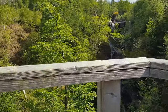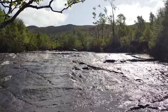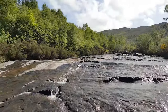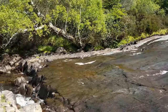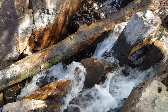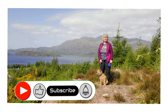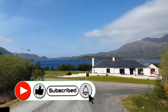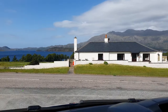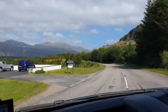Unfortunately, there hadn't been much rain when we visited, because they can be quite dramatic after heavy rainfall. And when this river is in spate, you can imagine just how fast it flows over these rocks. It's so smooth. We enjoyed that walk around the falls. It was a shame that there wasn't a little bit more water in it, but it was still very pretty. So we continued on our journey down the shores of Loch Maree.